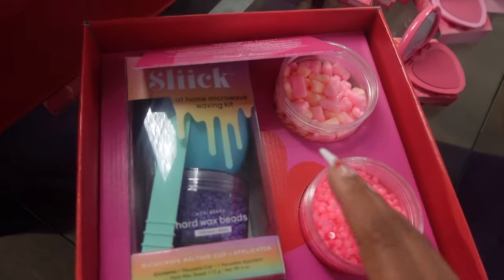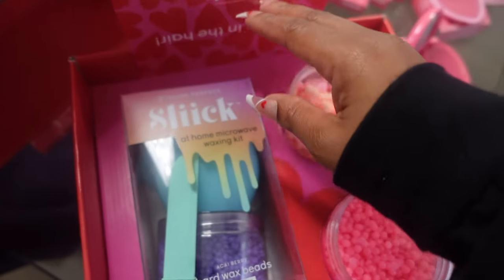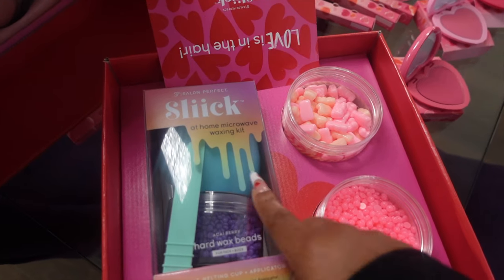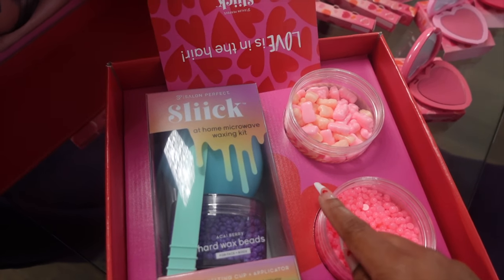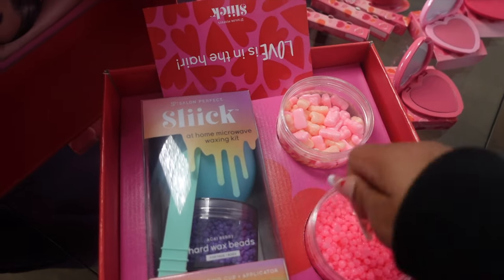They do have the waxing heater thing for the beads, or if you don't want to get the heater, they do have this microwavable cup. Only thing about the cup is I find you have to keep popping it in and out of the microwave, just because I'd be scared I don't want it to pop or get too hot, and I have to mix it in between. With the heater thing that they have, you just put it on a certain temperature, it heats up. When it's done, stir it up and you're ready to go. But I have used the microwavable cup too and it works. Just a little more time.